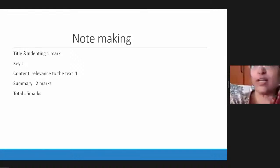So this is for 5 marks. It is here that I want to impress upon you that note making is a very, very scoreable question. You can just score. If you have the key and the key box, you get 1 full mark, because you just have to write 2 or 3 keys. You don't have to write a whole lot.